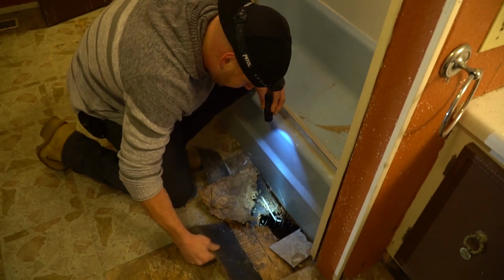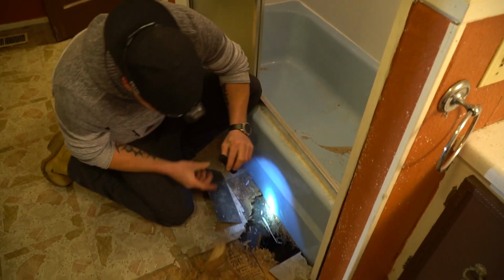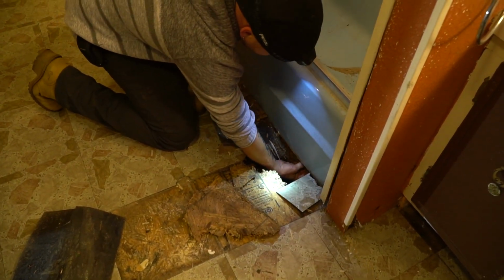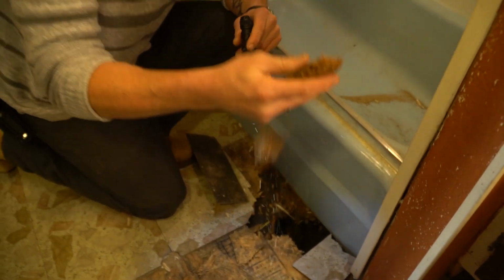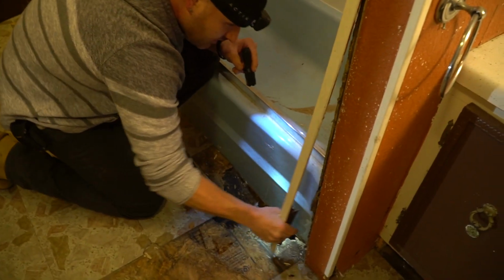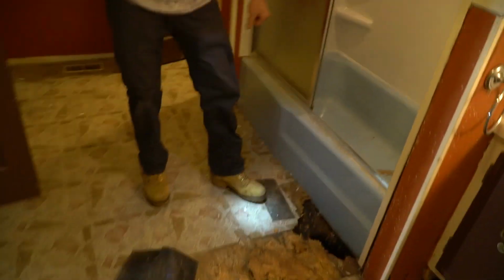So this is half inch particle board, okay? Half inch particle board on the side of a tub is not good. So look at this, Derek. This is the subfloor. So what do you think caused that? Rot? As the people getting in and out of the shower, yeah. The water just sits in that one spot.